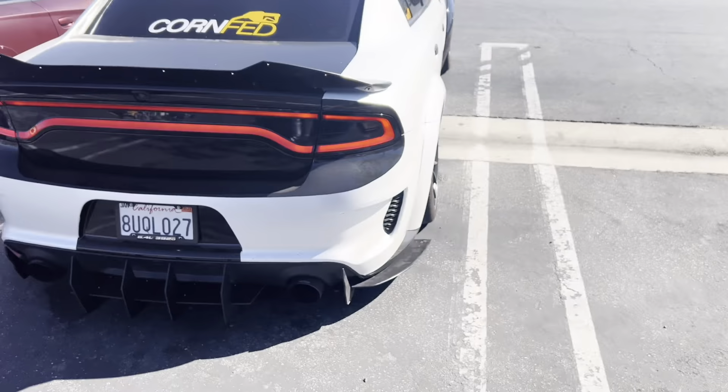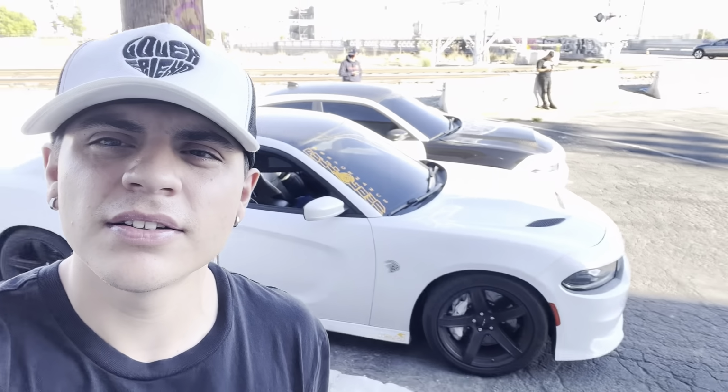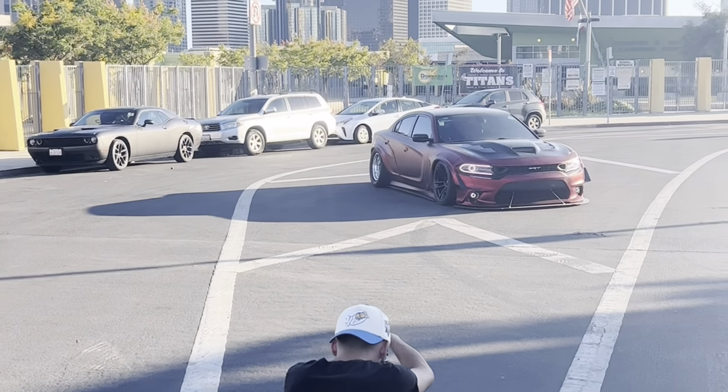At the gas station, the E85 gas station, and we're filling up. Yes, sir. So we came back to one of the same spots. Quick taking photos. And we got the Hellcat and the other Scotty, you heard? Yes, sir. That's fire.